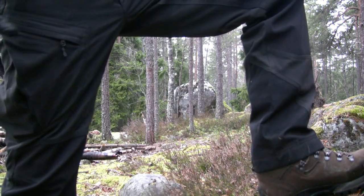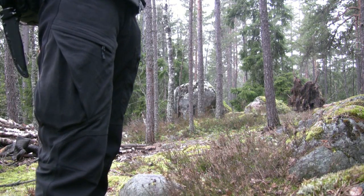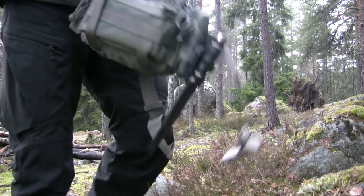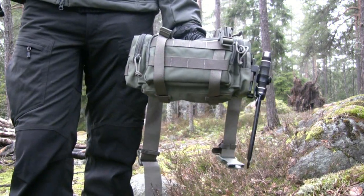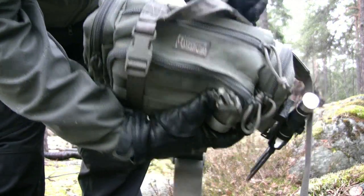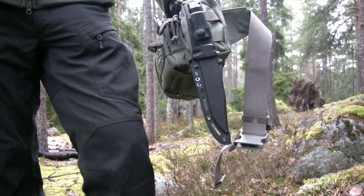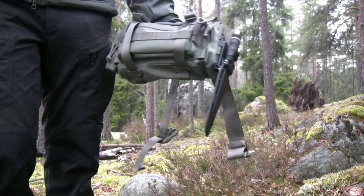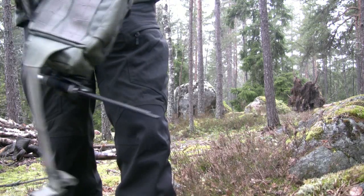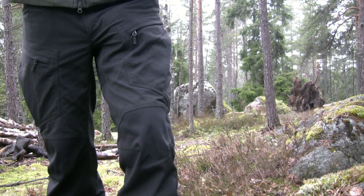The color of the jacket is olive green. And then I'm wearing my Maxpedition Proteus butt pack, also olive green. The knife is a Sog Tech Bowie. So mainly testing the jacket and the hiking boots.